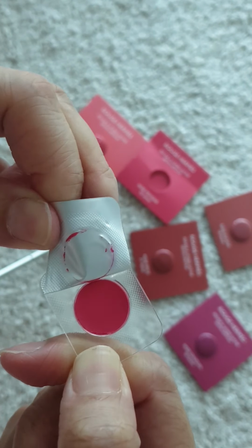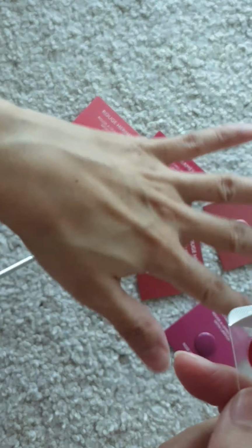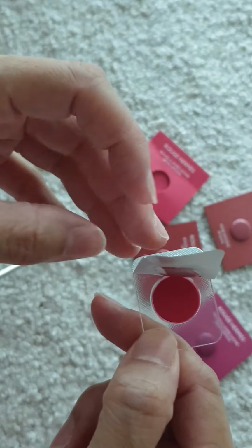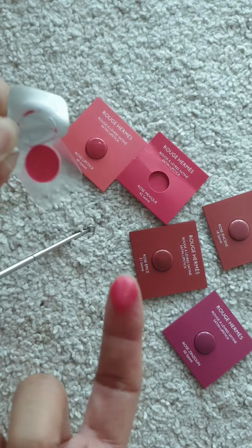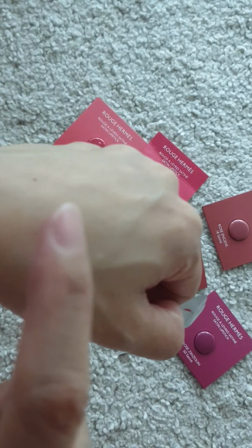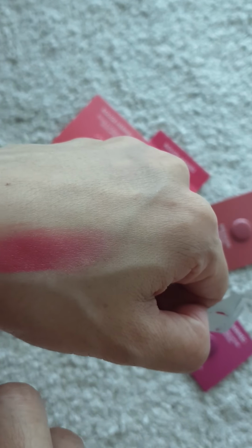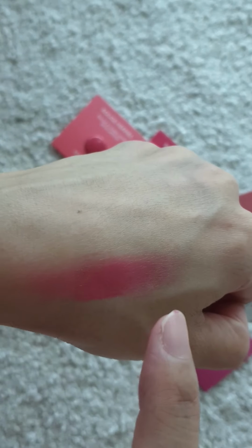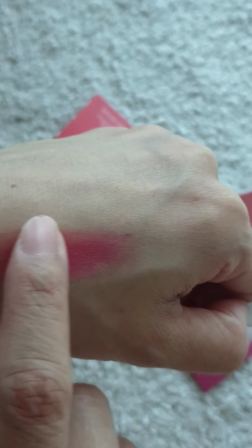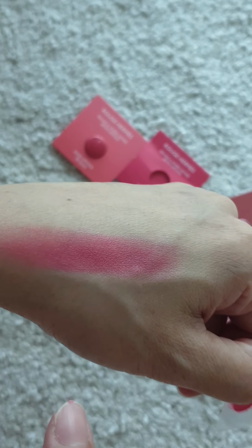There you go. So the typical way of doing this is you use a lipstick brush, but right now I don't have any lipstick brush with me, so I'm just going to use my finger, swipe it on my skin. Oh, nice texture. Okay guys, the texture is really smooth. I think they have made a lot of effort in doing the texture. This is a really nice texture. Look at the color.